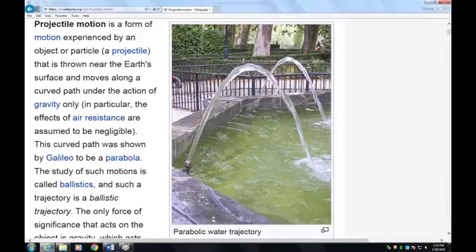So I'll just read this here. Projectile motion is a form of motion experienced by an object or particle, in other words a projectile, that is thrown near the Earth's surface and moves along a curved path under the action of gravity only. In particular, the effects of air resistance are assumed to be negligible. This curved path was shown by Galileo to be a parabola. The study of such motions is called ballistics, and such a trajectory is a ballistic trajectory.